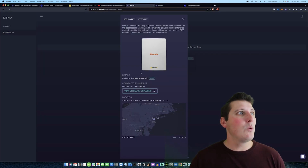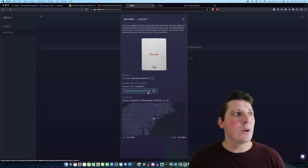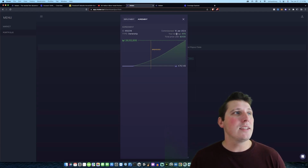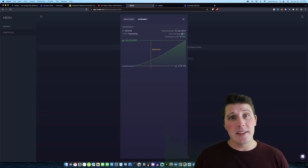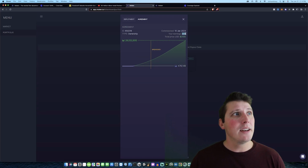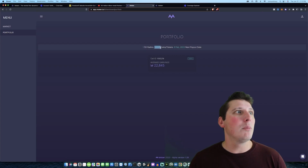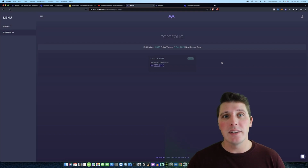A couple things here. You can see where it's located. You can actually go and view it on the Helium Explorer. And then, of course, you can look at the agreement and how much you've earned and how much you're going to earn in the future. Now, once again, these are $2,500 per unit, and deployers, it's a marketplace. It's a free market, so they can determine your earnings. For this radio that I own, it's going to be 65% of the earnings, which is why I received 15,000 mobile tokens for 1 day when it earns almost 23,000 per day. And of course, it's cool because it shows you the next payout date here.